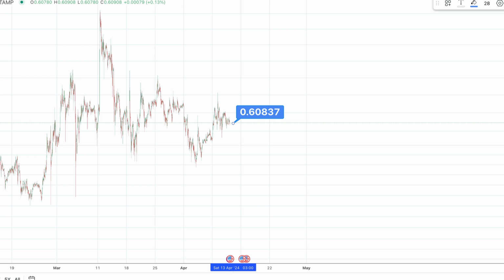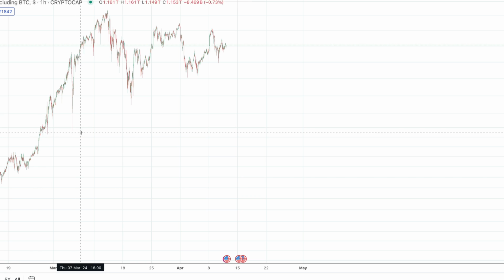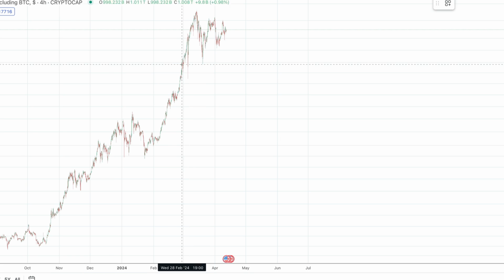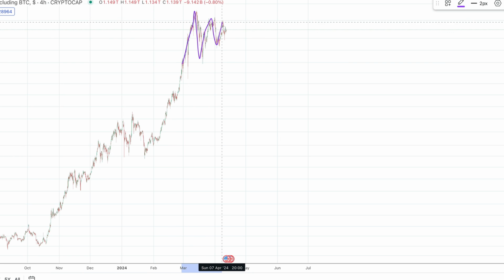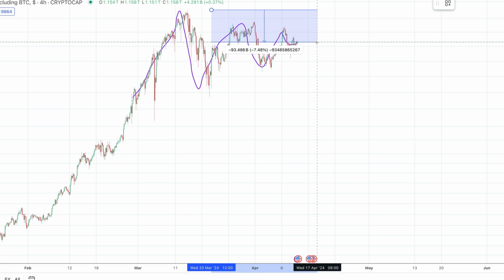And guys, I think, considering the alt market is down, let's bring up Total 2 right now. So Total 2 is the altcoin market. This is the hourly. Let's throw it on the 4-hour just to give you guys a sense. Altcoins excluding Bitcoin also down a little bit, right? And we're seeing this ascending triangular pattern. The altcoin market as a whole is down roughly 7%, 7.5%.